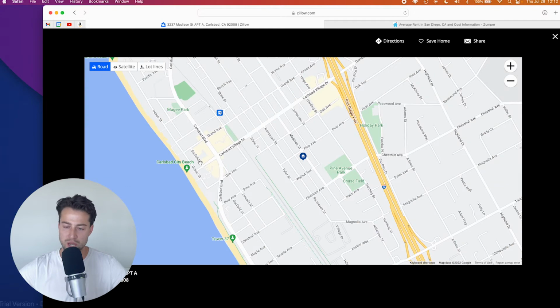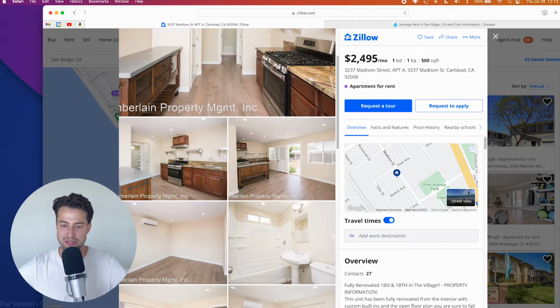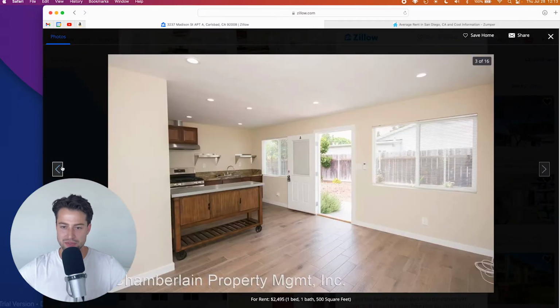And a couple of blocks from the beach, right in the middle of the 5 and kind of the ocean here. So Carlsbad is a bit of a mixed demographic. I would say mostly kind of family oriented. So it's not too crazy busy, not too rowdy or anything. It's more quiet and relaxed, that's for sure. Let's check out this one.